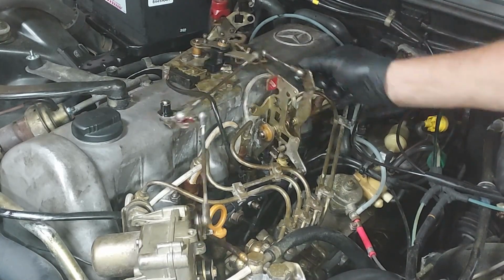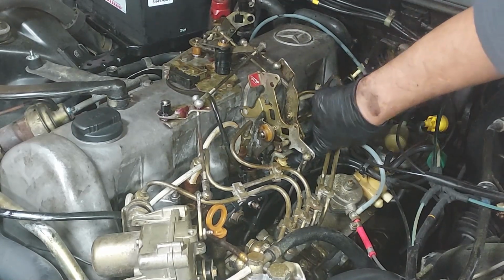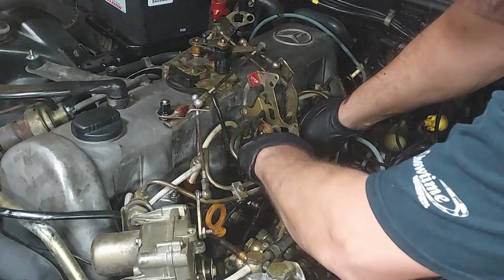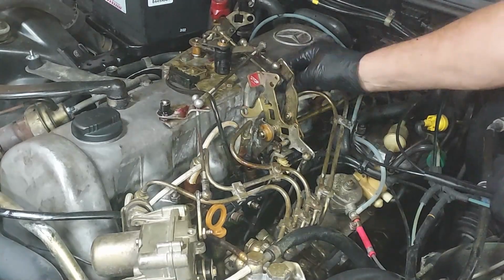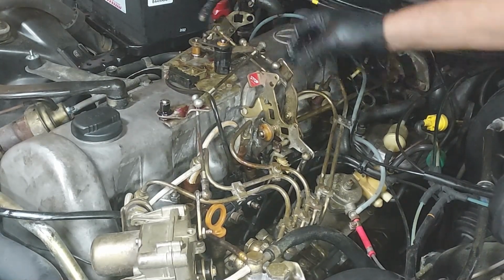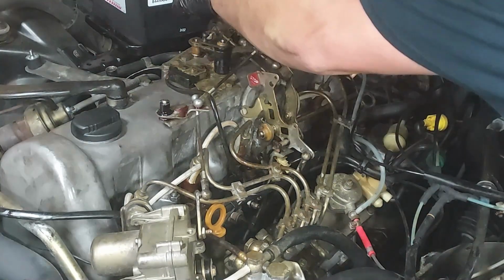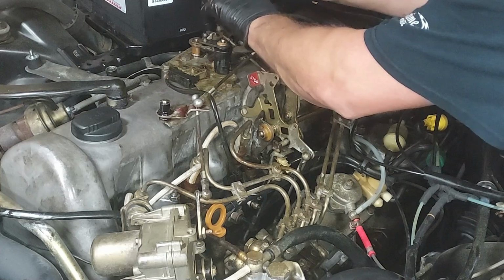Now, this return line is actually supposed to run underneath here and clip into there. But whoever previously installed those ran it behind it. That's going to be fine. I'll probably pop that off and run it underneath there like it's supposed to be. But for now, we're okay. And let's go ahead and put our Bowden cable back through here.